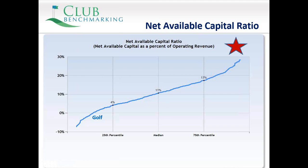So if it's a $10 million club and they're right in the median of the industry, their net available capital was 1.1 million. If it's a $20 million club and they were right in the middle of the industry, they're at 2.2 million. Although we'll see in a minute that this does vary a little bit by size of club. So this really is ultimately what defines whether you're producing enough. To know that, you really need things like a capital reserve study and a capital plan. But this certainly gives you a relative measure to say, hey, relative to other clubs or relative to what we've done in previous years, what does our net available capital ratio look like?